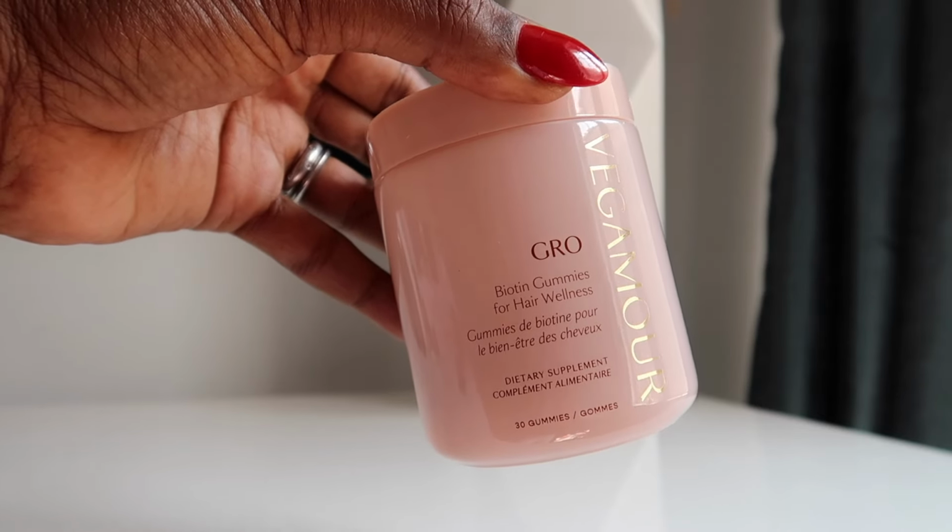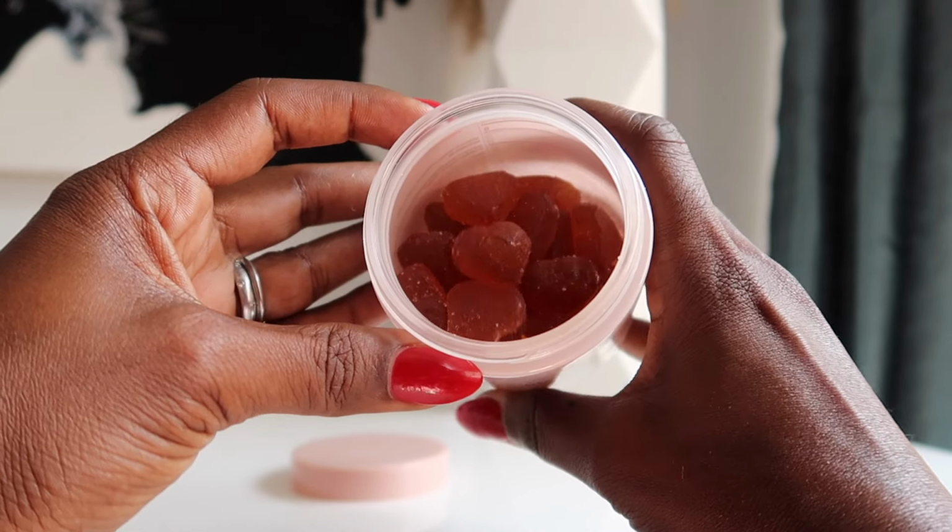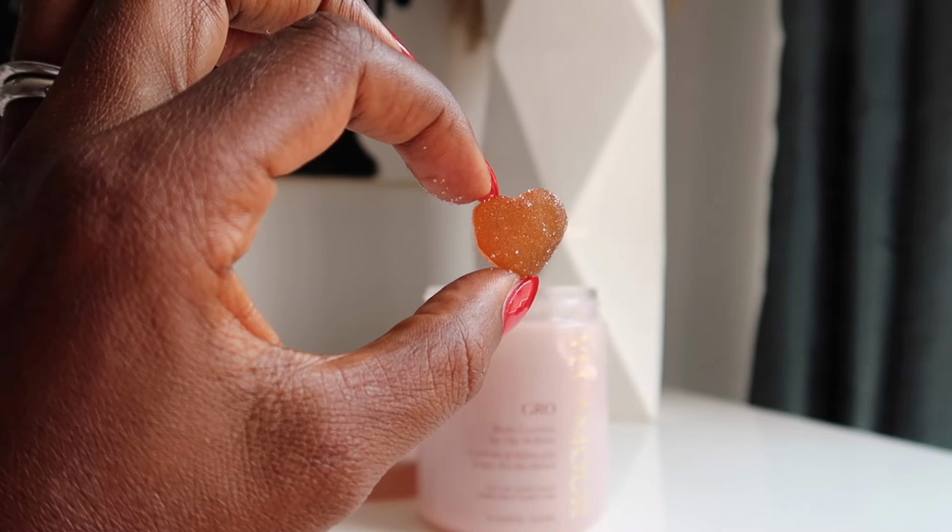Vegamour also sent me their Grow. This is their biotin gummies for hair growth. You guys saw they're heart-shaped and adorable. See, how cute are these? They taste really, really good too. They're like candies. I look forward to taking them in the morning.